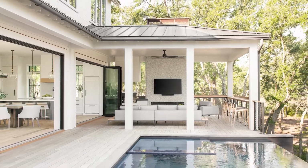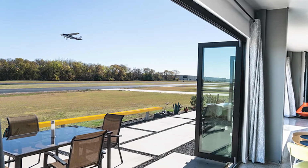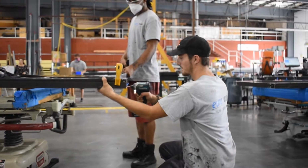Eurowall's thermally broken folding doors are strong, secure, and highly customizable, and will bring beautiful functional value to any project.